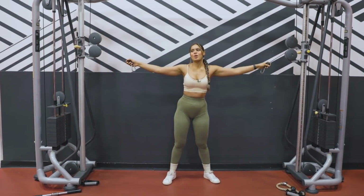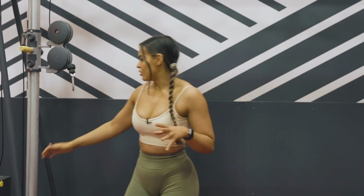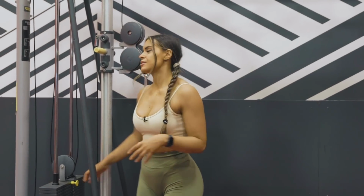Okay, so this is a bit of an awkward exercise, just because you want to be using a lighter weight for this. If you've never done this before, it'll be slightly harder to control the weight. So just make sure you practice with no weight at all or with the lightest possible weight, okay?